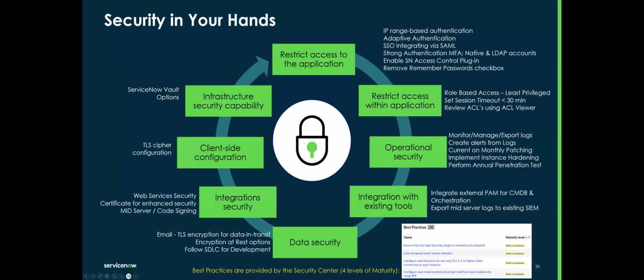Over to you, Seb. Yes, thank you. Here's a static example of what an instance hardening process might look like, using many topics we have discussed before. To do that, we recommend that you use the Security Center. ServiceNow follows the best practices, in particular defense in depth. That means it's normal to find many recommendations for many topics in line with the best practices.